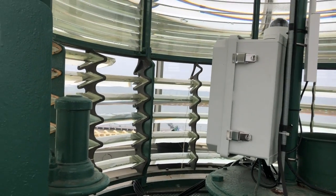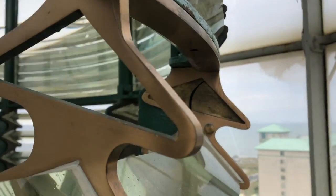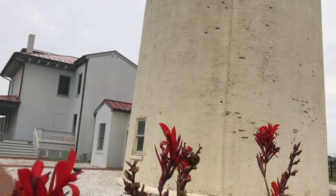For a first order lens, it is unique. Most of the first order lenses, which were the largest ones, are along the seacoasts because they projected the light the farthest. Most of them have been replaced by more modern technology. As a matter of fact, this is still in its initial spot. The next one going south is in the lighthouse in North Carolina.